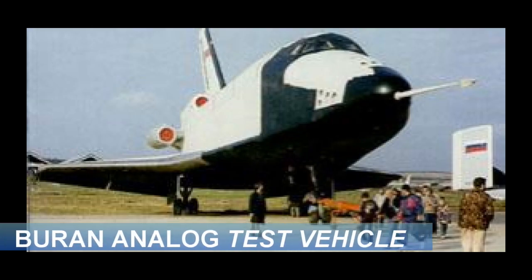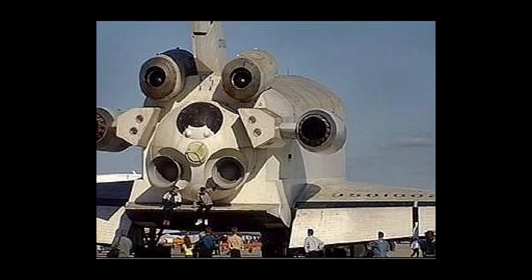In addition to several mock-up examples for testing, a test vehicle called the Buran Analog was built, which was a full-scale orbiter equipped with 4 jet engines. It was not intended for space flights, but rather for atmospheric test flights.